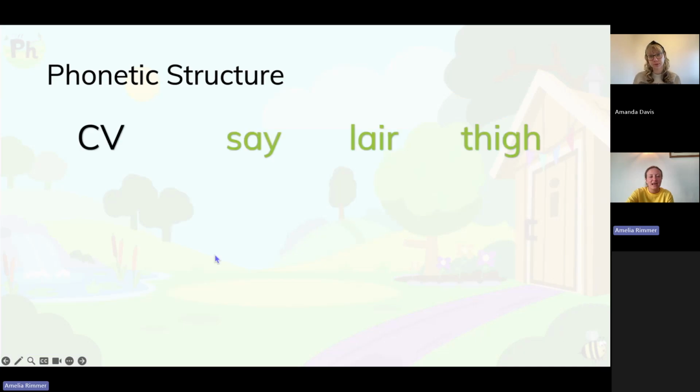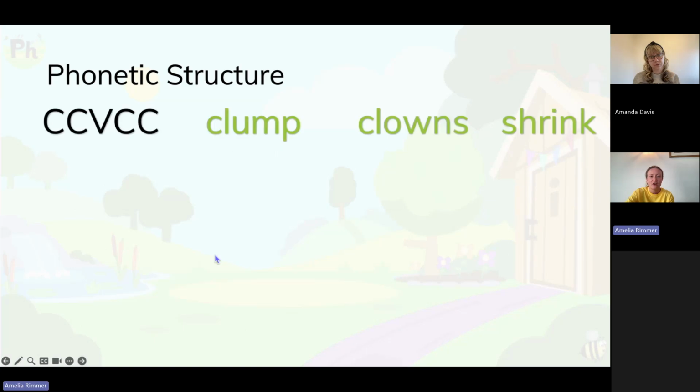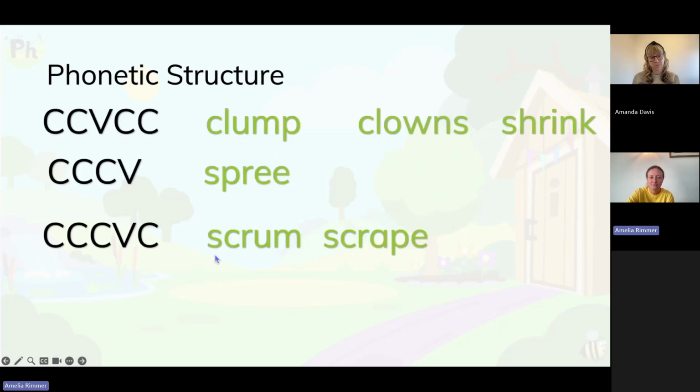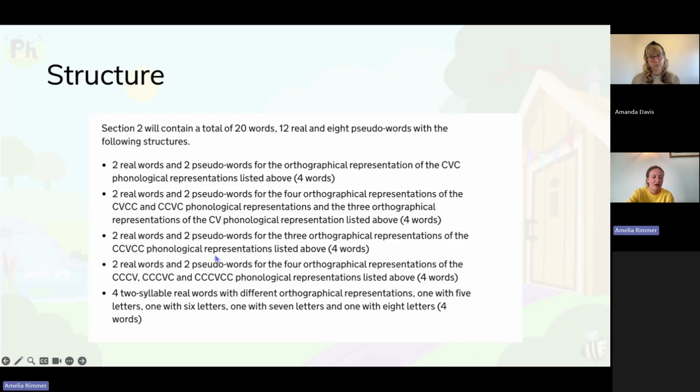The phonetic structure can get a little bit more complex. I mean, sometimes it is still just consonant vowel, but you've got longer vowel digraphs or trigraphs in there, and you start to get your split digraphs into these as well. Towards the end of the check, the phonetic structure gets even longer, and at the very end of the check, they will be doing 2-syllable words. There'll be one 5-letter, one 6-letter, one 7-letter, and one 8-letter 2-syllable word at the end. If you want to look more into the structure and really figure out which these words are, you can go on that document that I said about earlier, and it explains exactly what representations they can use for it.